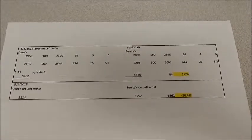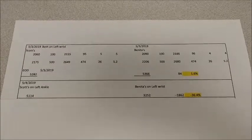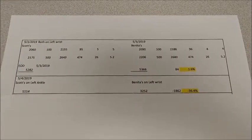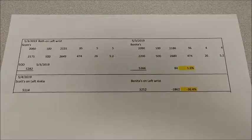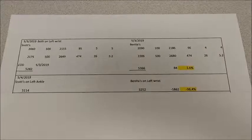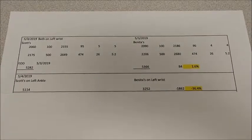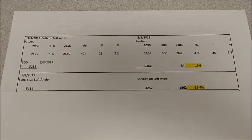So at the end of the day, we were on the road a lot, so there wasn't a whole lot of steps for me. But his registered 5,114. Remember, this is on my ankle. Mine on my wrist measured 3,252. That's a difference of 1,862 steps to Scott's Fitbit's good. So the Fitbit that was on the ankle registered almost 2,000 steps more for the day.